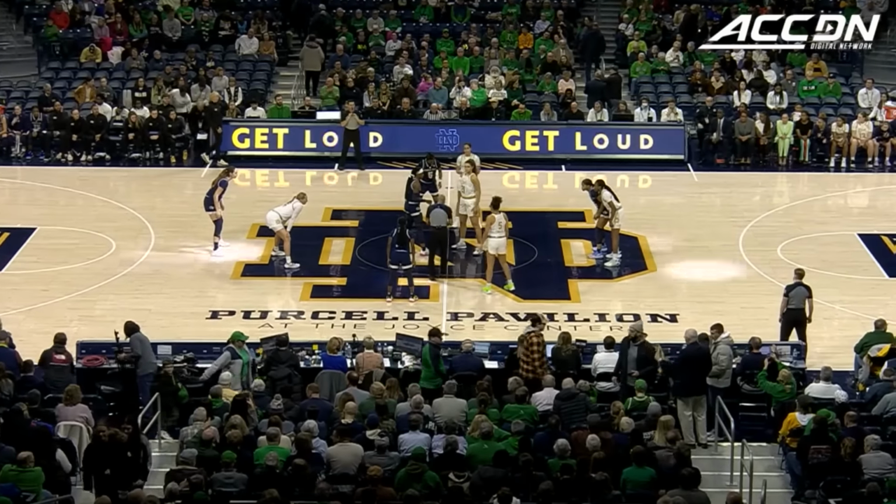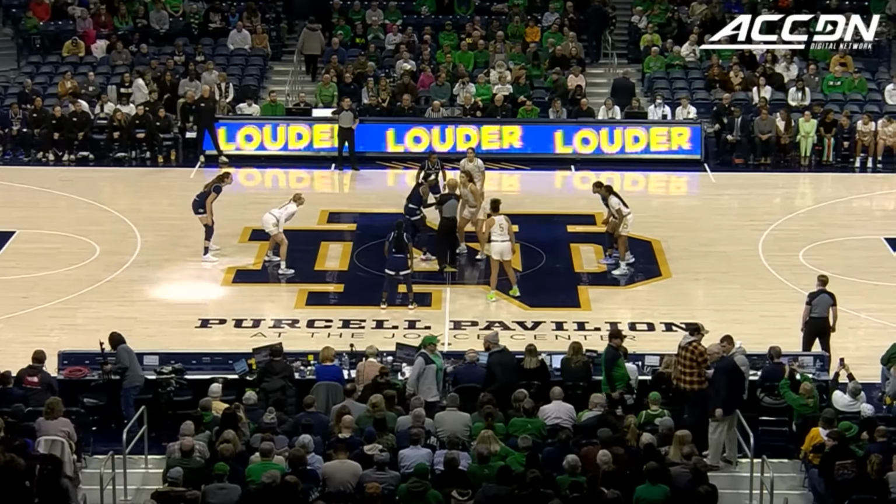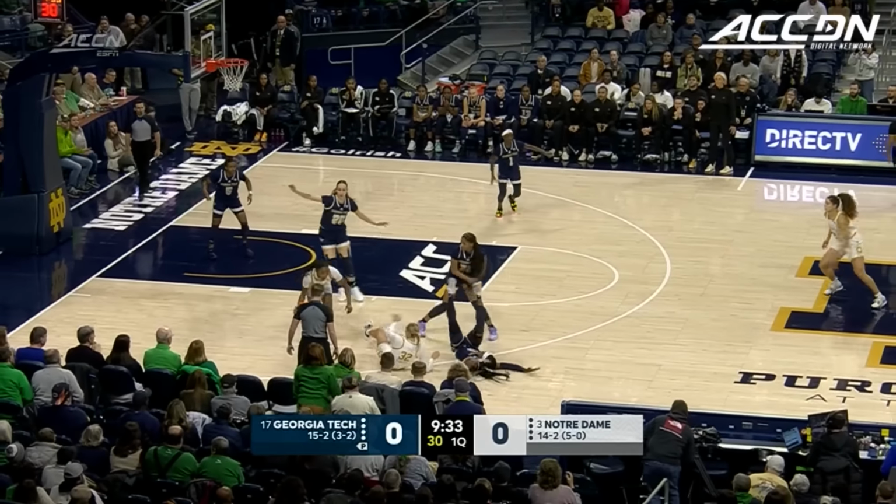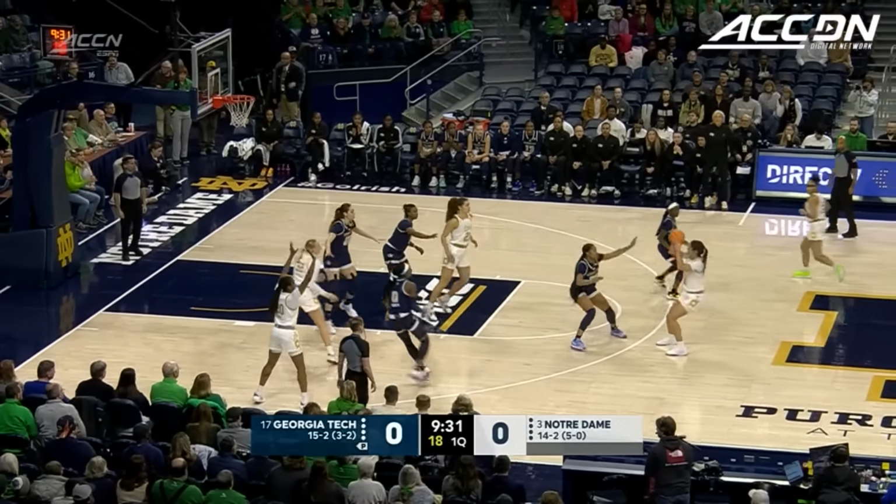We get to see Maddy Westbeld make her first start of the year as she's in her 4th game back, coming back from a foot injury. Part of a really good freshman class. King gets the rebound.